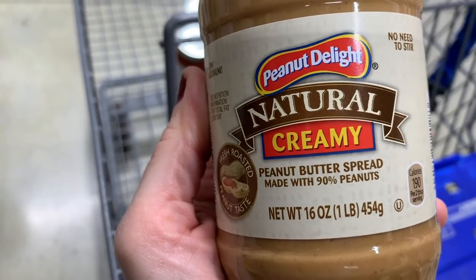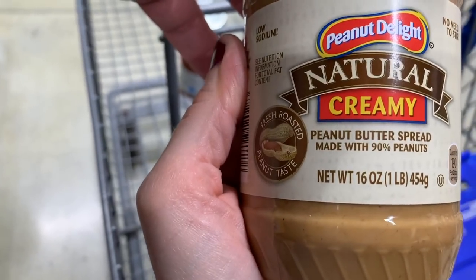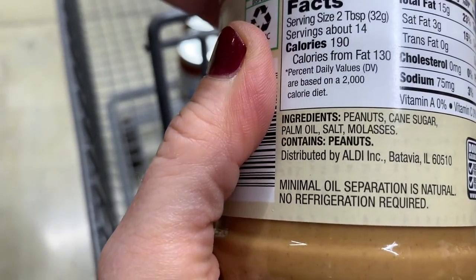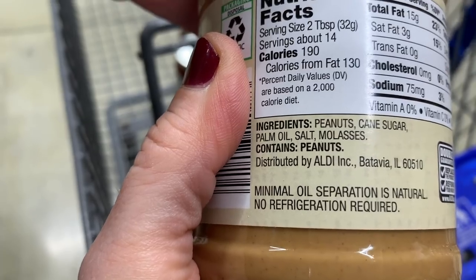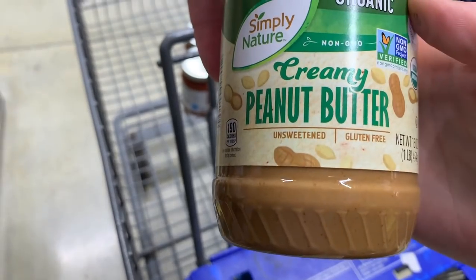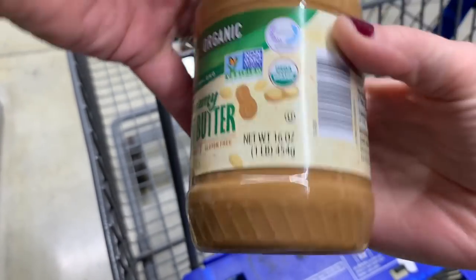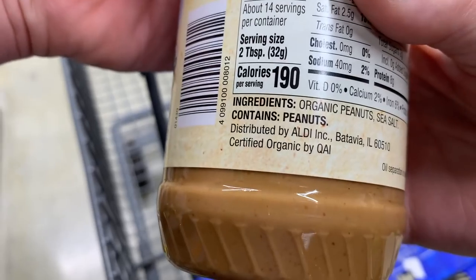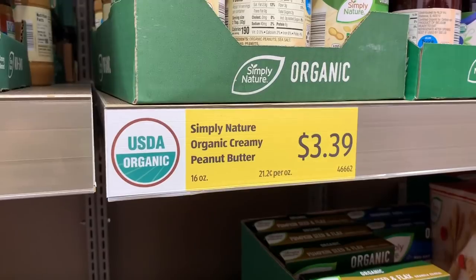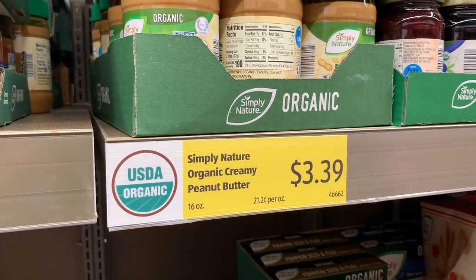Okay, here's another one where they're trying to trick you with the label. Natural creamy peanut butter made with 90% peanuts. Take a look at the label. Peanuts, cane sugar, palm oil, salt, molasses. The better option, the treat option, they have this one right here. Organic creamy peanut butter, and take a look at the ingredients. Organic peanuts and sea salt. And the best part is, it's only $3.39, so it's not even super expensive.